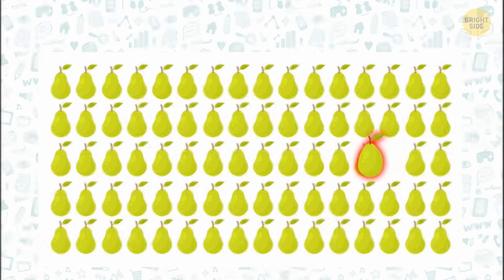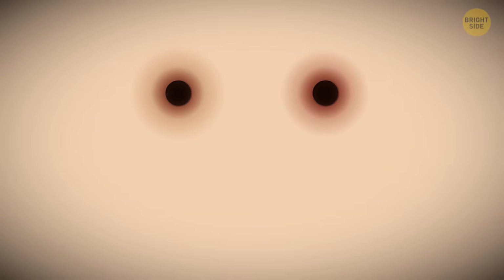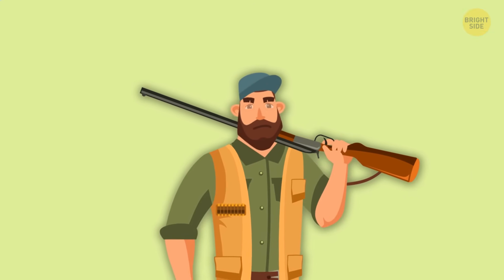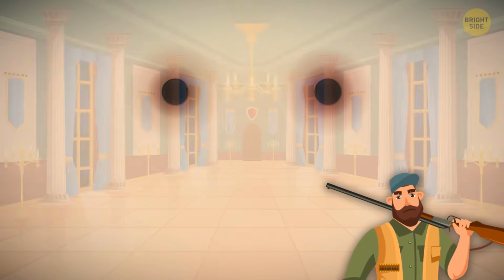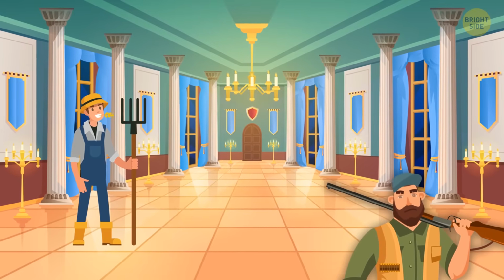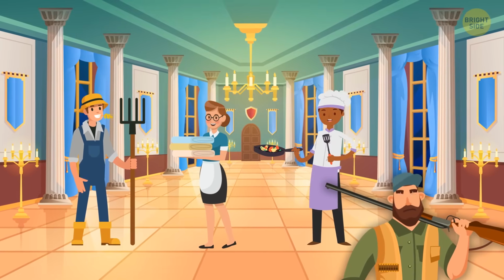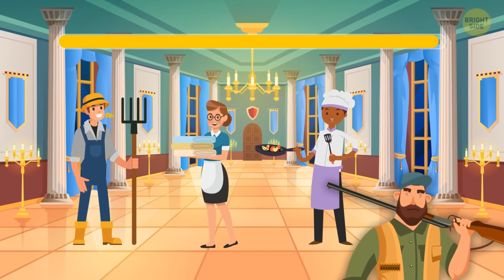This fruit has a different shape. One sunny day, a vampire bit Mike. His wealthy parents called the most famous vampire hunter, Mr. Vlad. Mr. Vlad examined Mike's neck to make sure that he was bitten by a vampire. Then he questioned the house staff. The gardener said that he had been watering roses when it happened. The maid was in the cellar and didn't hear anything. The cook was preparing dinner and didn't notice anything suspicious either. Who is lying?